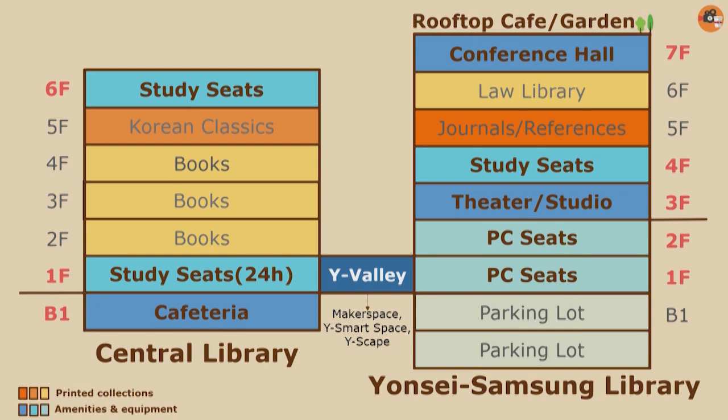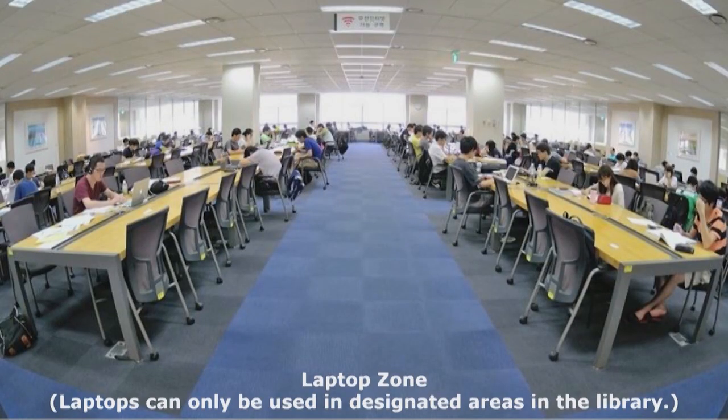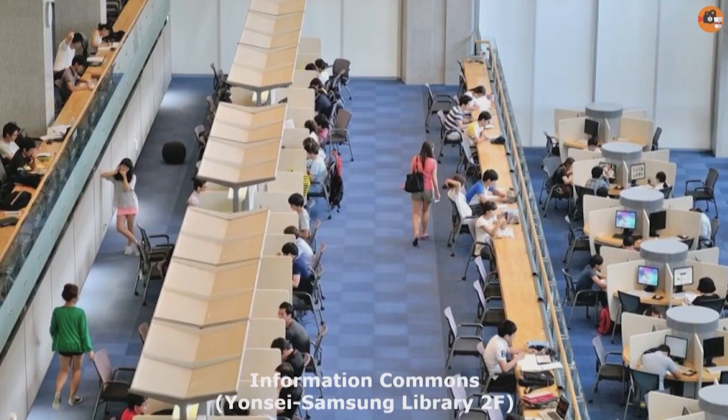This time, look at the blue parts here. You can use computer seats, study seats, or seminar rooms in the library. This is the study space. This is the laptop zone. Laptops can only be used in designated areas in the library. The quiet zone. Laptops are not available in the quiet zone.